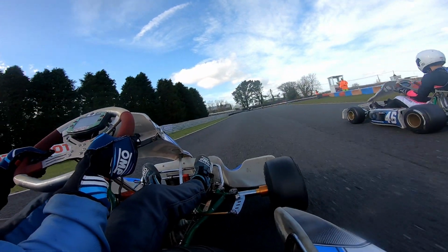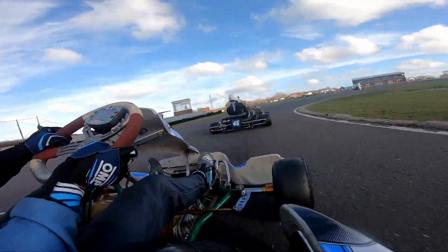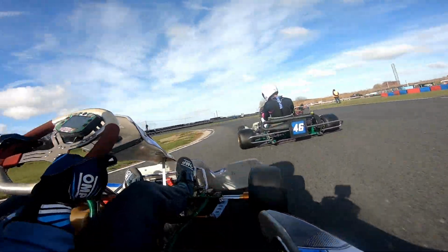But as you can see, I do get a little bit of a run, but once again she takes the inside line, so I just cannot get around. And obviously her exit speed was still pretty decent, as good as mine, so I just could not get that exit speed either, even though she was going defensive.